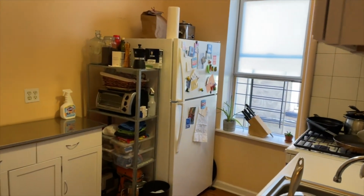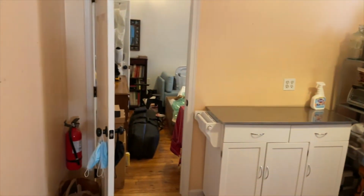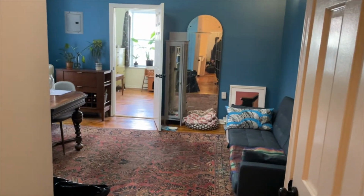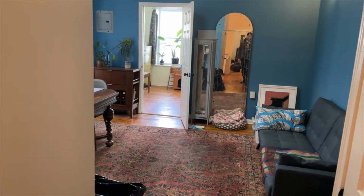As we enter the premise, immediately on our left is the kitchen and the rear bedroom. Right in front of us, we have the bathroom. And to our right is the living room and the front bedroom. Let's just go ahead and start with the front bedroom.